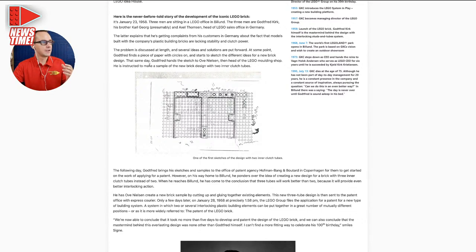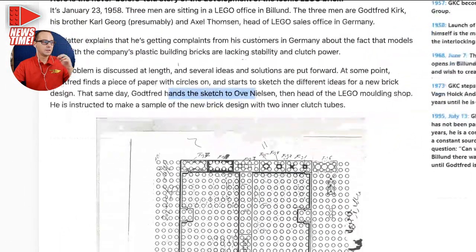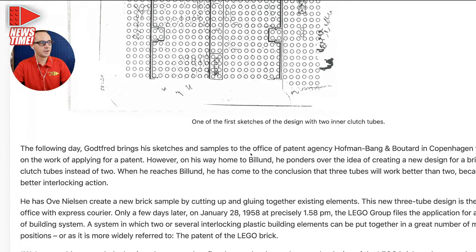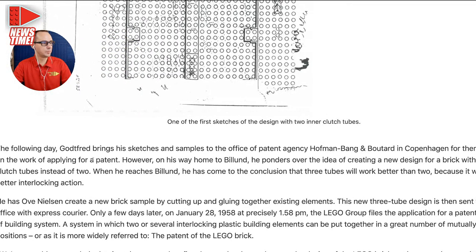That same day, Gottfried handed the sketch to Ove Nielsen, the head of the LEGO molding shop. He was instructed to make a simple example of the new brick design with two inner clutch tubes. Then, the following day, Gottfried brings his sketches and samples to the office of patent agency Hoffman, Bang & Bothard in Copenhagen to get started on applying for a new patent.